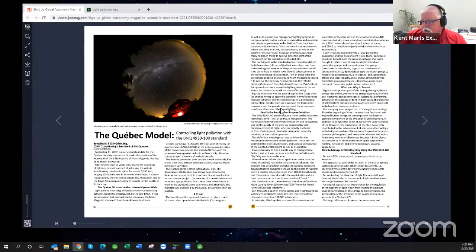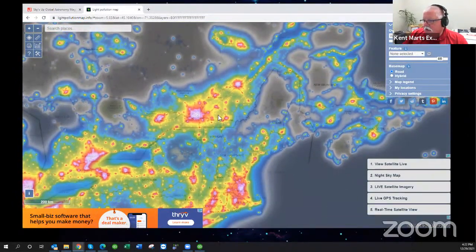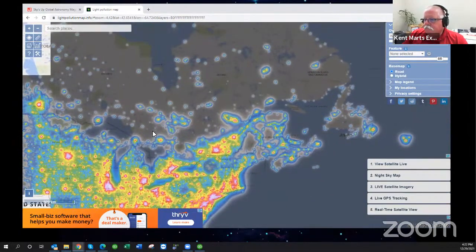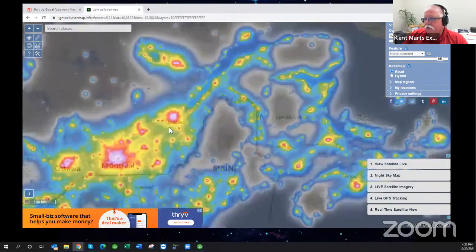widespread adoption. You know, this became a provincial adoption, not just a municipality, because you can go back to this light pollution map and see that the light pollution from Montreal spills over into Vermont. The light pollution from Quebec spills over into the province of Ontario. So, you know, it's a regional issue. It's not a local issue.